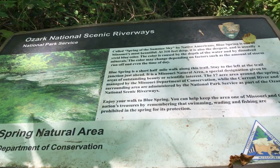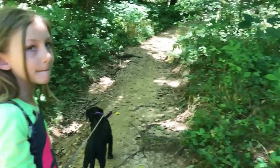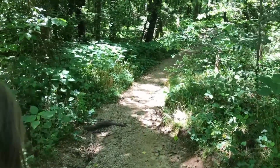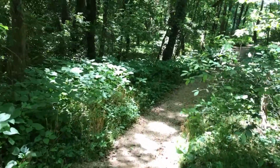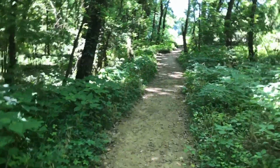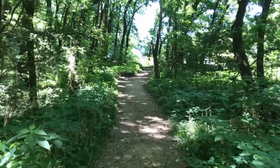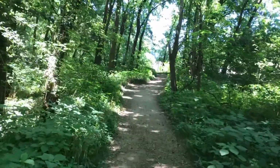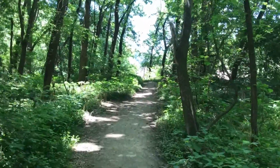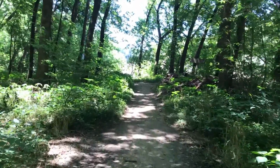And just to give you a little bit of a scale on how deep that is, if you put the Statue of Liberty in the spring, it would be completely below the water, and still below the water by about 5 feet. That is how deep it is. Now this spring, Blue Spring, flows into the Current River, and we will see the Current River coming up here in just a little bit through the trees.